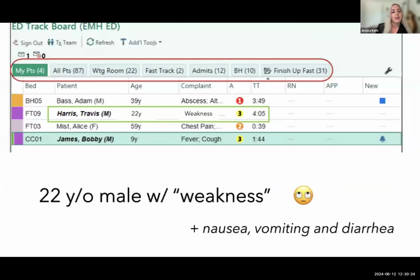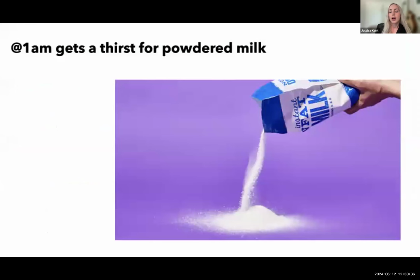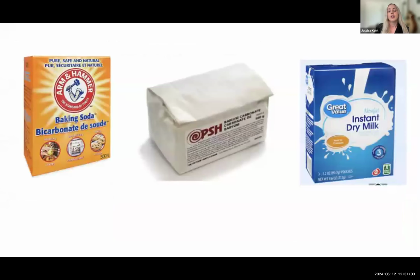Okay, so the case. This is a 22-year-old male who presented to a community emergency department with a chief complaint of weakness, as well as nausea, vomiting, and diarrhea. So the emerge doc goes to see the patient, and when he sees the patient, he gets more of the story. He's a previously healthy international student. The student was up at night wanting a glass of powdered milk, as any 22-year-old would. He poured two heaping tablespoons of the powder in a glass and drank it down, and unfortunately experienced a burning sensation in his throat right away. When he looked down at what he'd actually consumed, he realized it was barium carbonate.